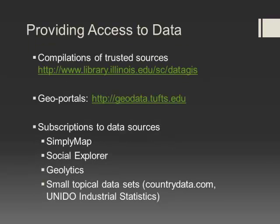Okay, another thing we do is provide access to data. And there's a couple ways to do that. And for this one, I have definitely stretched beyond what we do at Illinois. Okay, we just don't have the capability to do everything we'd like to. We do have a site that compiles some good sources of data, as librarians do this all the time. They decide what's worth collecting and what's not. So we've done this with geospatial sources.